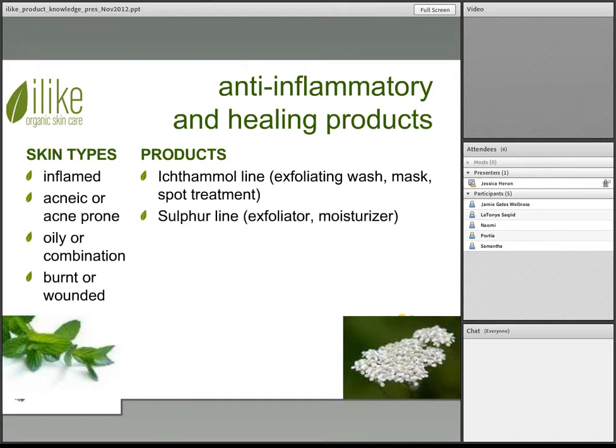Sulfur line. This is a great exfoliator. It's a smooth exfoliator, kind of like a mask and exfoliator all in one, and it's a smooth gommage. So you would apply it in a thin layer, and then you simply roll it and gommage it off the skin with damp sponges or your fingers. You have to leave it on in a thin see-through layer for only about 30 seconds. That's all it takes for it to dry, and then you can gommage it off the skin.